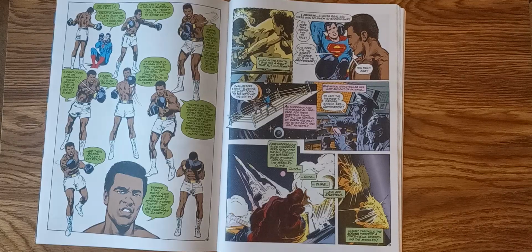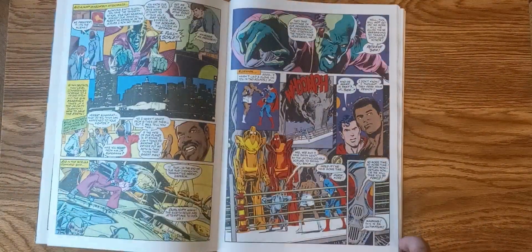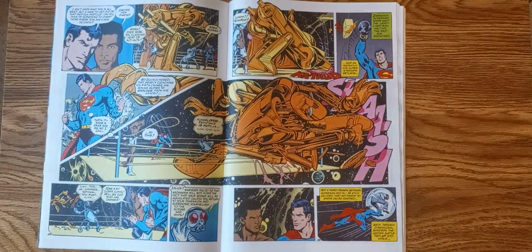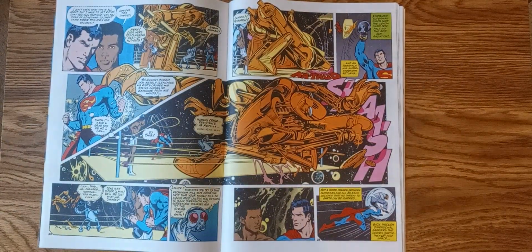But yeah, some great pictures of Ali. You don't even have to be a fan of Muhammad Ali, I'm not particularly, to really enjoy this comic as just a product of its time. It's so late 70s, so 1978.